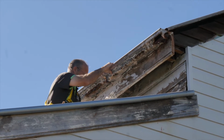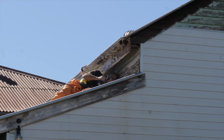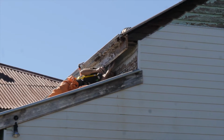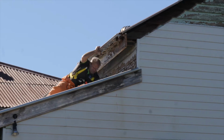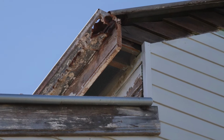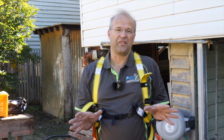Now the reason we're removing the stuff that's there is that it's all broken. Maybe a third of it's intact, it's full of holes, etc. So it did a reasonable job originally, but it's now no longer doing its job, so we're going to replace that. Okay, so that's a wrap, folks.